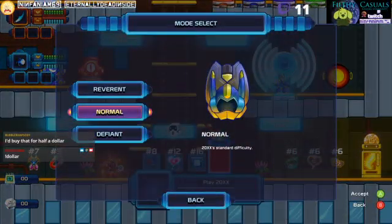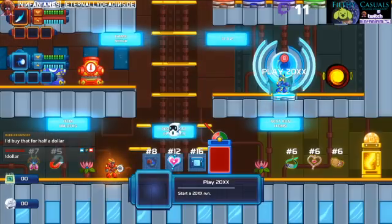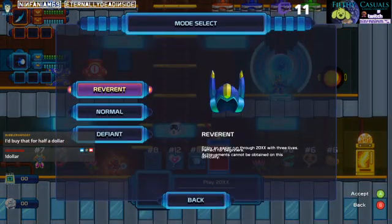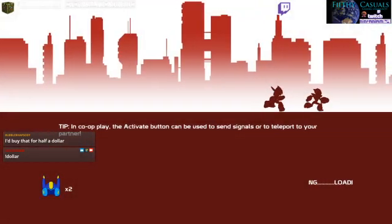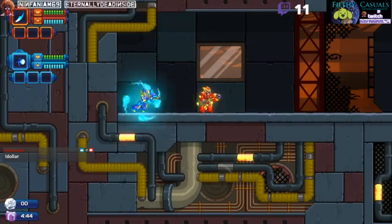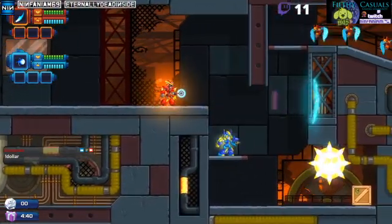I got it. I did it. And then, oh wait, I didn't want to do normal. It's the B button. I did it! I did it! Oh, I pushed the right buttons. The A button, not the X button. The B button and then the A button. Oh, look, it's a cog. Boost a cog there.